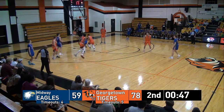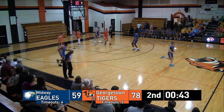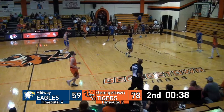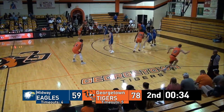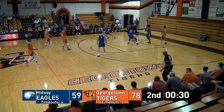Aiden Neekin working on the Tigers. And too strong in the layup, rebounded by Lamont. Johnson's open in the corner. Let's see what happens. Screened by Johnson. Lamont backing down his defender, pulls up for two and just short.